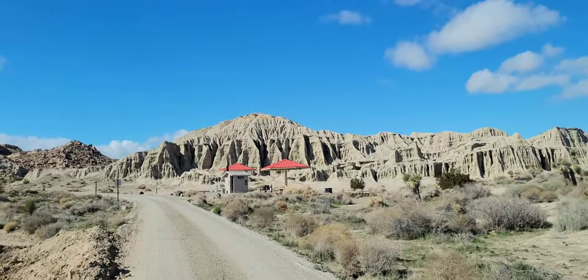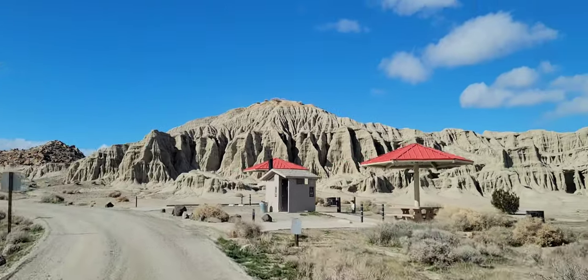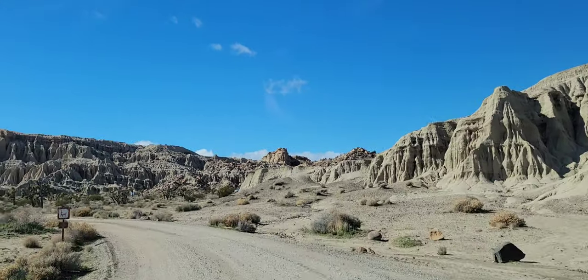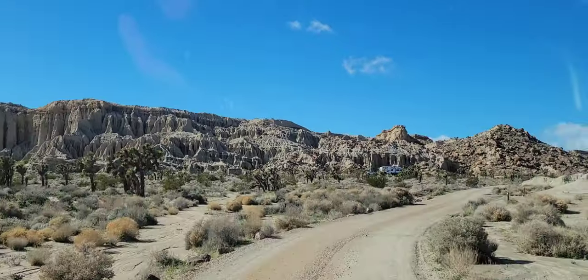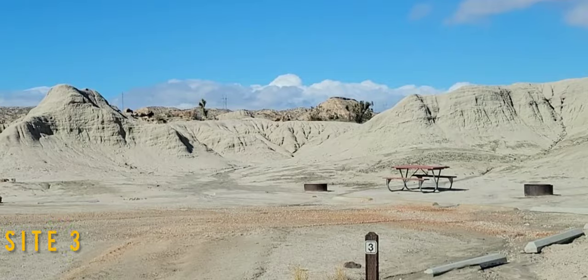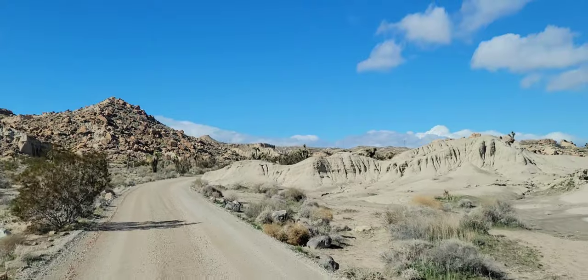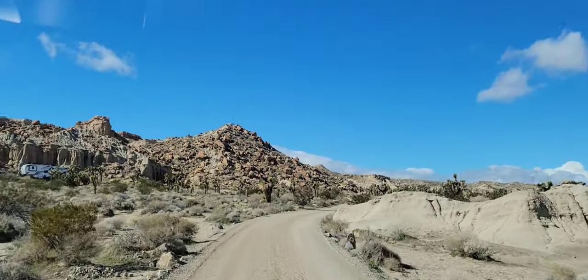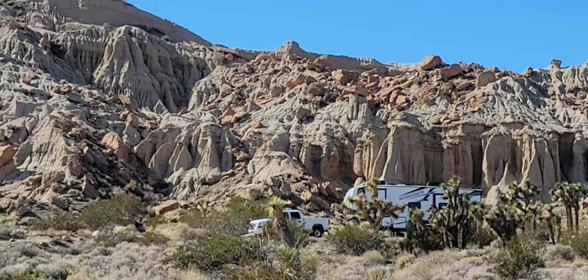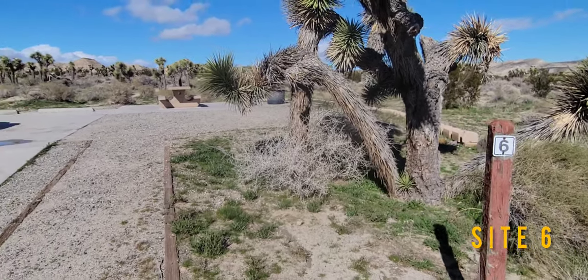Again, camping is $25 per night per site, which includes parking for one vehicle per site, or $23 for seniors, 62 and older. Additional vehicles are $6 each. Sites can accommodate 30 feet maximum on RVs and trailers. Vehicles, including off-road vehicles, must be parked within the rock line areas provided at each campsite. No horses or livestock allowed in the campground. Quiet hours are 10 p.m. till 6 a.m., and generators must be off from 8 p.m. until 10 a.m.